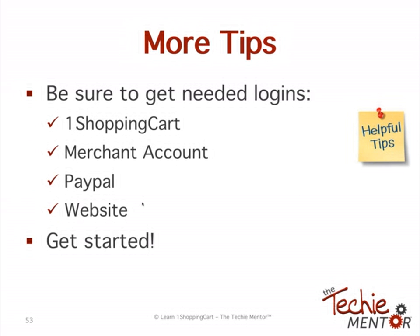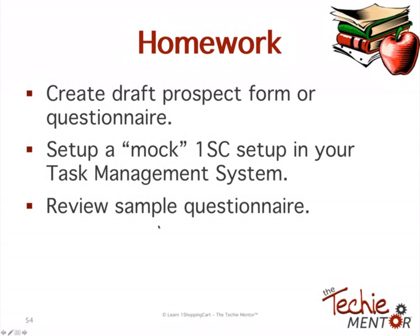Be sure to get your logins. If you need your One Shopping Cart, a merchant account, PayPal, website, whatever logins you need, make sure you have those available. A client can actually create a login for you for One Shopping Cart versus giving you their own, which I highly recommend. Same thing with the merchant account, their payment gateway. If they have Authorize.net or whatever it might be, you'll need to be able to log in there because you're going to need to set that piece up. And then you can go ahead and get started.